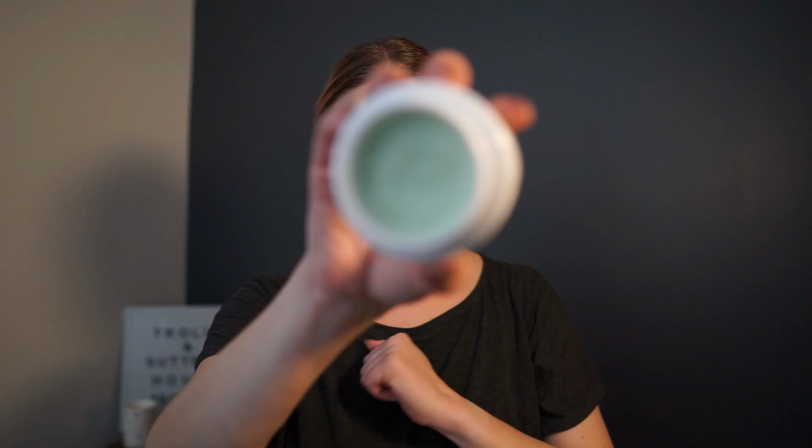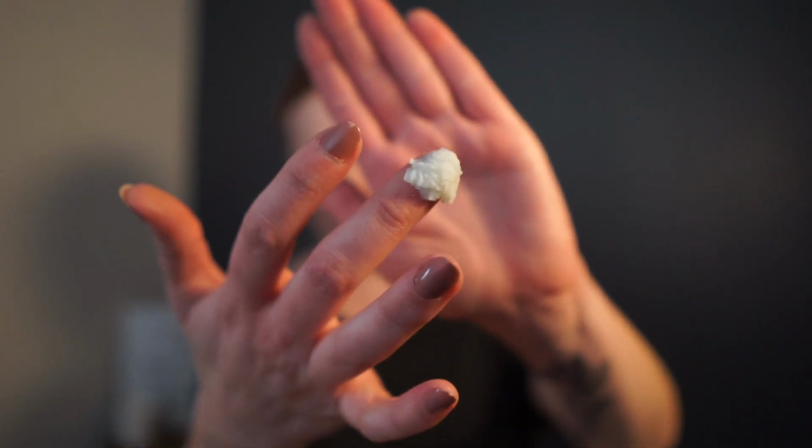So you can see in here, just this green color, and I haven't been using a ton of this, and I feel like I haven't needed a ton. I just take my fingernail and dig in around the edges. So I've got that much here on my finger, and I'm just gonna take it, work it in between my hands, and then just rub it on my face.